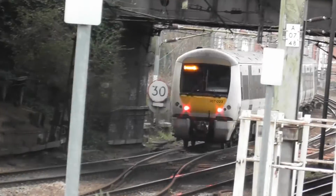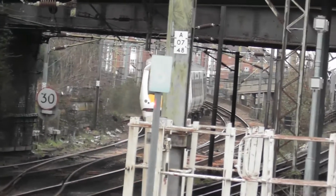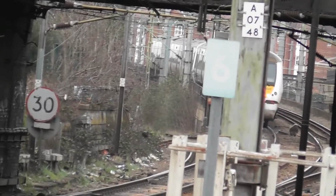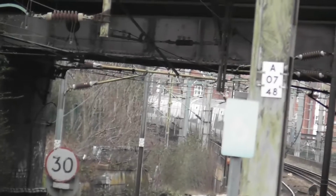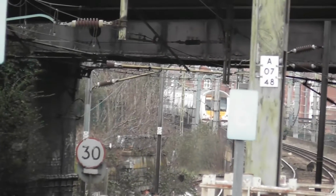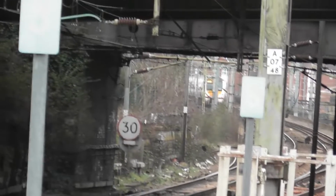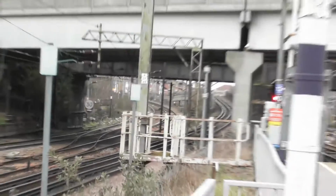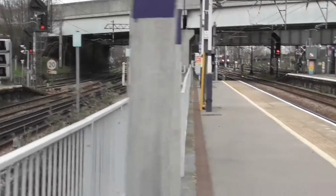Very nice. Now this one's going to go on the gradient, cross over the main line, continue on the London Overground section up to Wanstead or Wood Grange Park, then join the Great Eastern main line towards Forest Gate, Maryland and Stratford, which is its next stop.